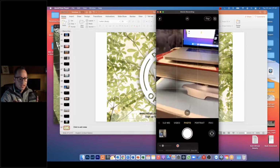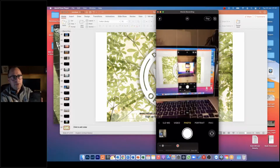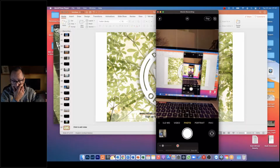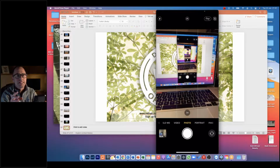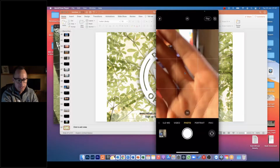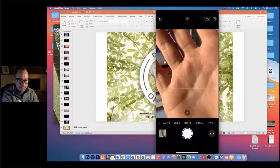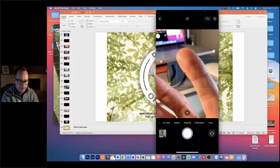Sure thing. So effectively, I've opened up the computer again here. What macro means is we're able to focus in on things that are very close up. So I'm going to go onto my hand here, and you can see that I'm focusing now on my fingerprints. So you can actually get the detail of my fingerprint.